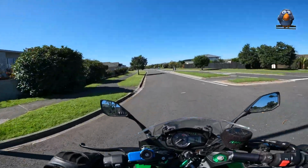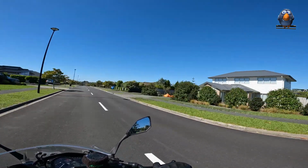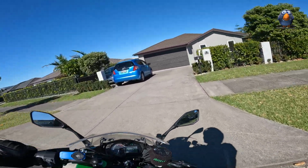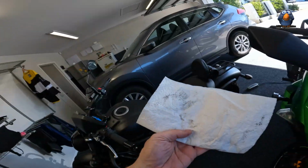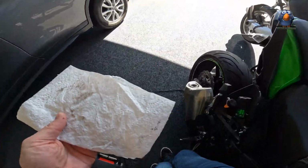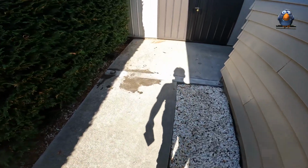Okay, we are home. Let's just do a quick check underneath the bike to make sure nothing's leaking, and we are done. Forgot how nice Ninja runs, eh? Wow. Okay, and after wiping it underneath, pretty much nothing. So dry as. Yes.